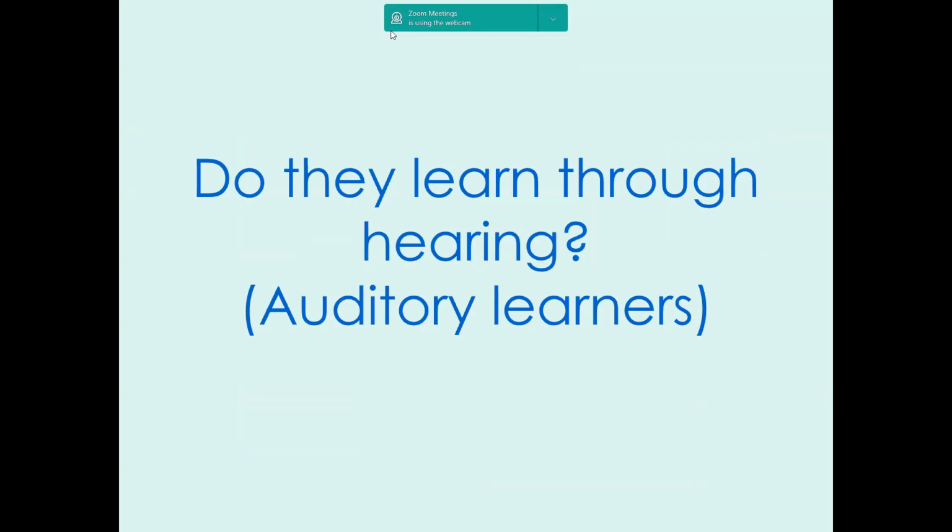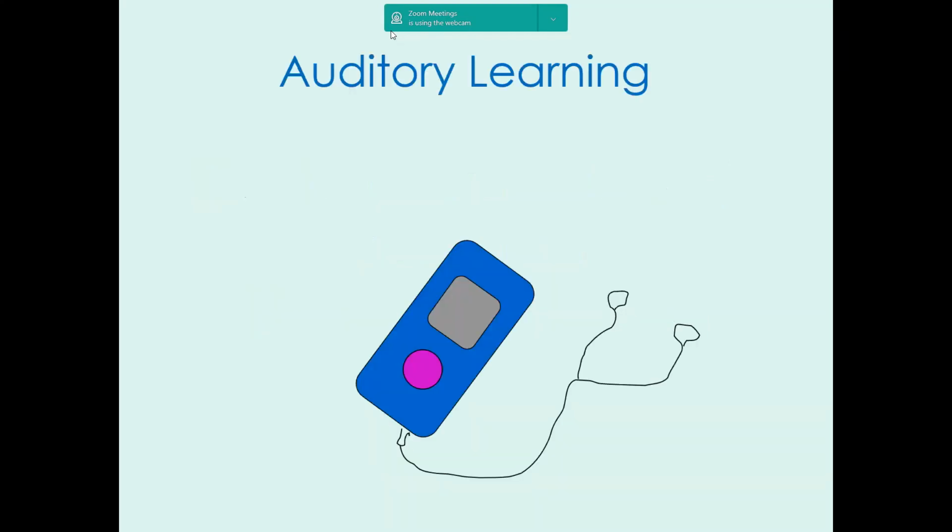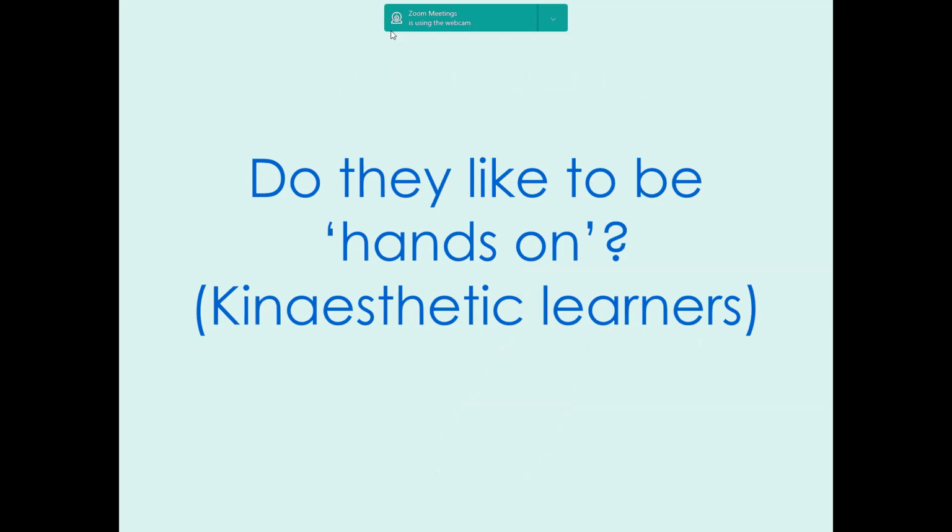Do they learn through what they hear? Would they prefer to listen to something to learn? Auditory learners, in fact. Now, that's a bit more difficult to demonstrate on this, but we will come back to it a little bit later. But it's the same idea, but you're learning through what you're hearing rather than what you're reading. And then there's the people who like hands-on learning, kinesthetic learners. And there are ways that they can work well.